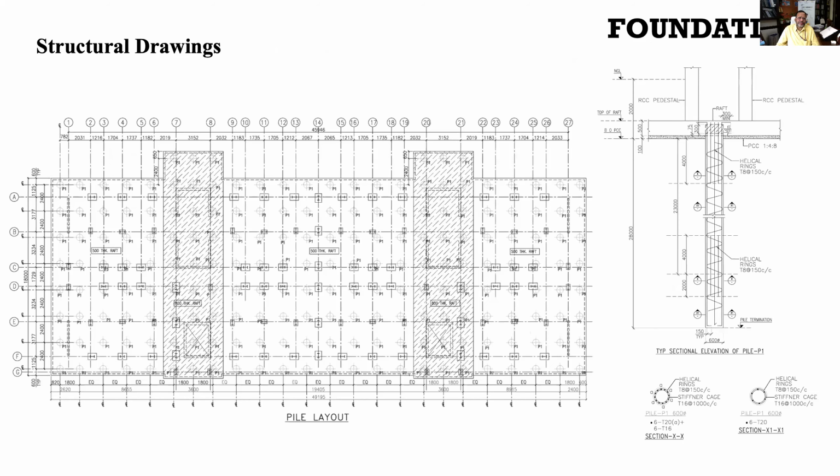This is a typical drawing of the foundation, and as I told you, this is marshy land, and here we are putting as many as 1700 piles. All these piles, if you see, this is a structural drawing of piles. The depth of pile is 30 meter, and its diameter is 600 mm. So a 30 meter long pile is to be driven below the ground, and it is a circular pile. The diameter of the pile is 600 mm or 60 centimeter, just 2 feet.